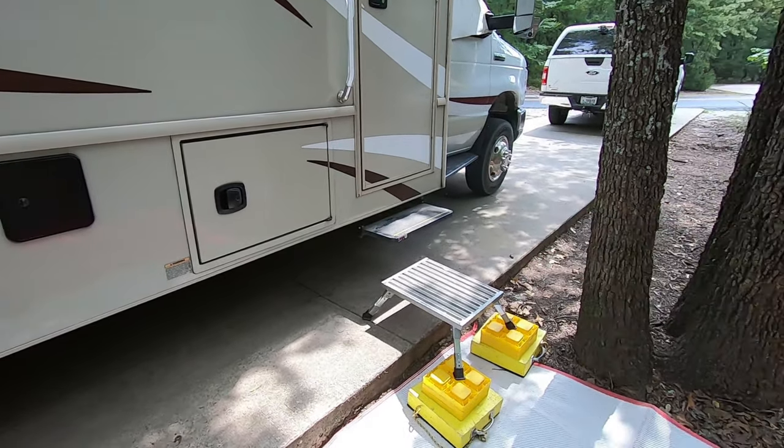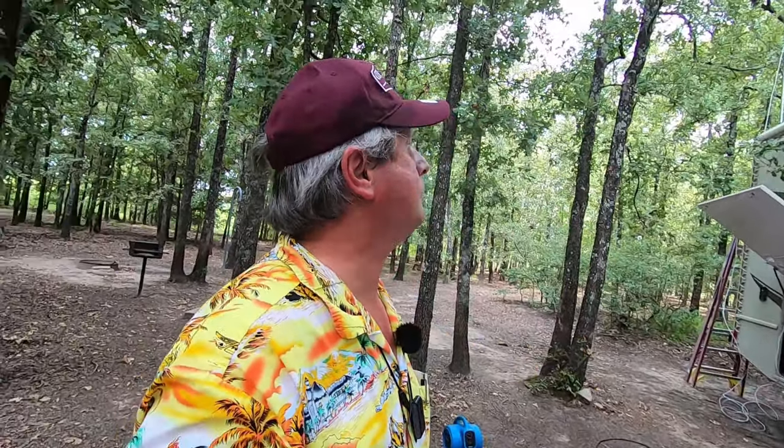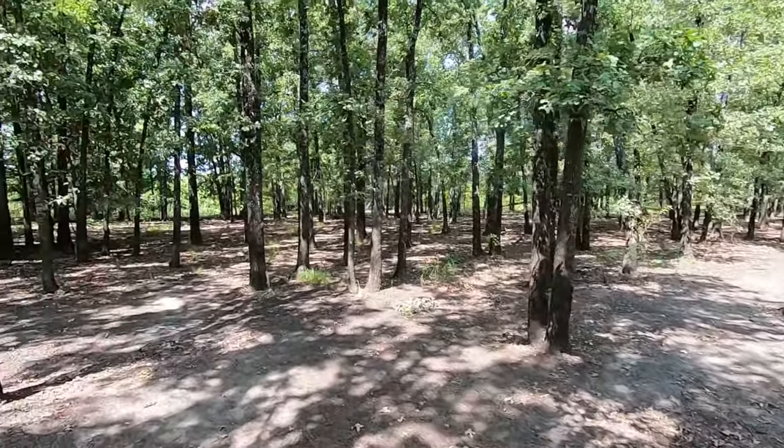I wish I had a bigger one of those. Site number 17, Drs Creek Unit, Cooper Lake State Park. I'm gonna get some lunch, and then we're gonna go exploring. Before I pull out Little Red, we're gonna walk down here.